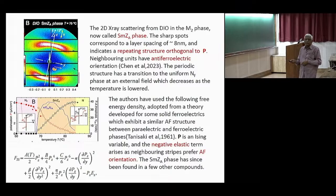I'll tell you why. Higher order term, of course, is positive. And then there is a higher derivative, which is also positive. This, they said, is negative because supposing I have small ferroelectric domains growing, the successive ones have to be anti-ferroelectric domains. Anyway, that is what you find in smectic ZDA. And they said, therefore, this should be negative. I don't know how good this argument is, but that is the argument.